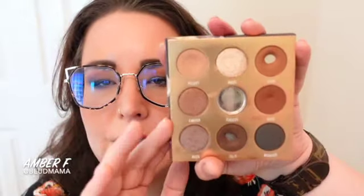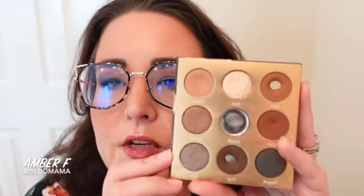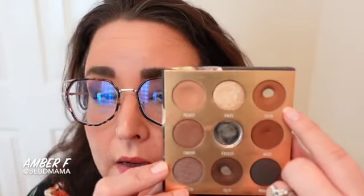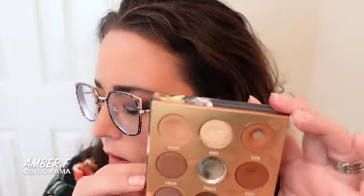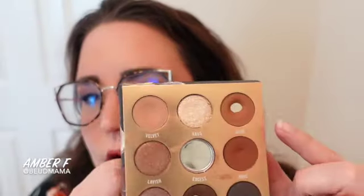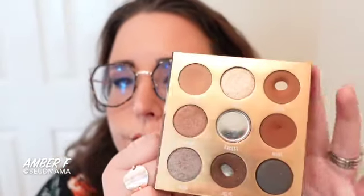I mean, it's so good. I love this palette. What I would do is first go in with this really warm matte brown over here called Dusk. It is deeper than something like MAC's Soft Brown. In fact, it took me a little bit to get used to it. I would start off with this shade, and then I would go through with this.